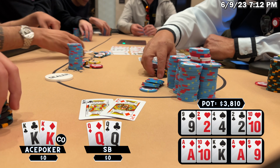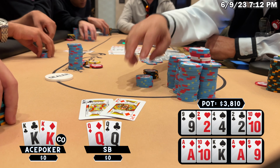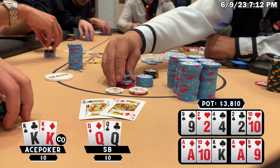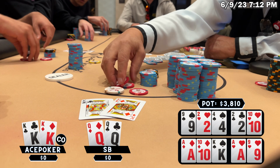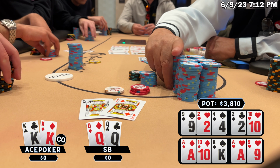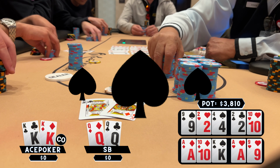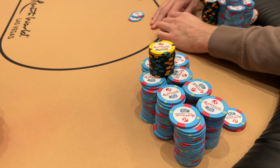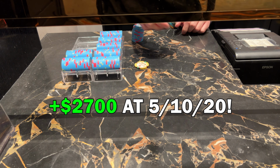So I went from being so pissed that I was up stuck to, just up like $300-$400 to now we scoop the big pot with aces, and then we full double up with kings. We basically had the exact same stacks to start the hand. Let's go, baby. This is massive. And that was the last hand from this massive 5-10-20 session. We won $2,700. This feels awesome, but wait, we're not done yet.